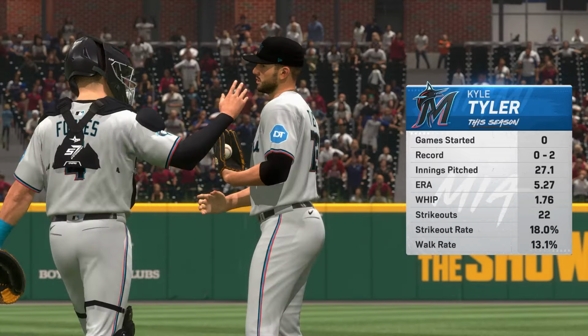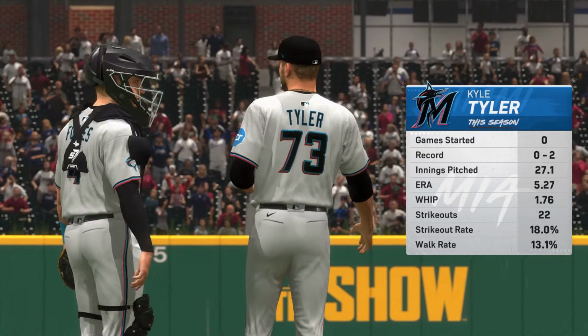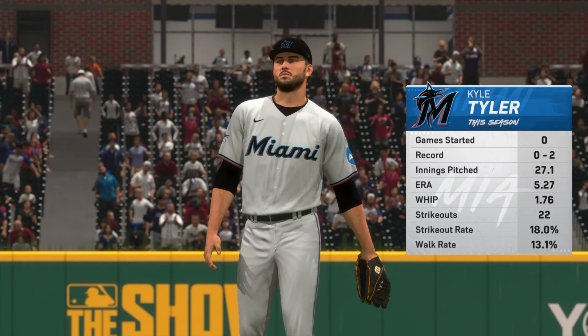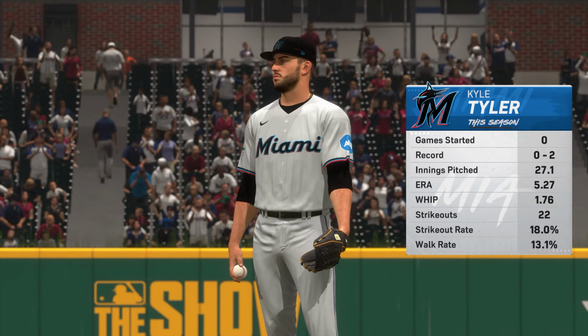Back at Truist Park, and our pitcher in this game, Kyle Tyler. And Chris, pitching on the road has not been particularly kind to him. Yeah, and you don't want to be too quick to say that he can't pitch on the road. Sometimes, you know, it's just a matter of luck.